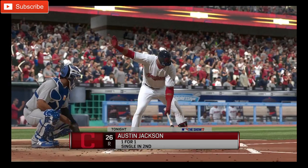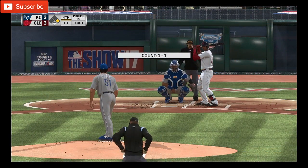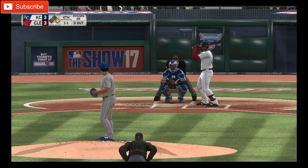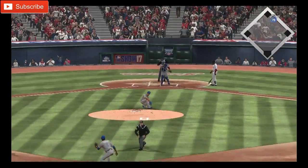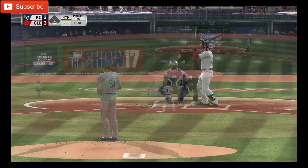Digging in now, Austin Jackson, looking to follow up the RBI single from his first at-bat. Ready with the 1-1 pitch. In the dirt. And they got him. Boy, his feet were stuck in the mud there.